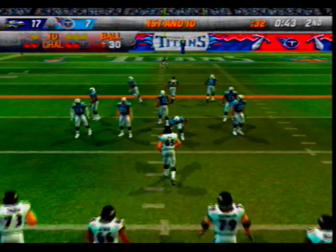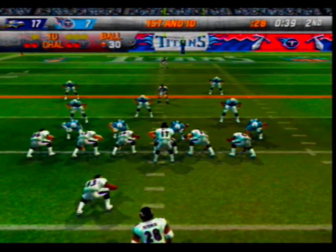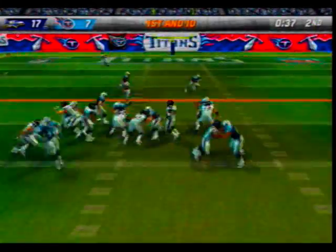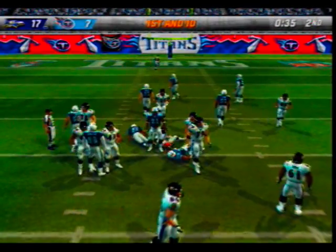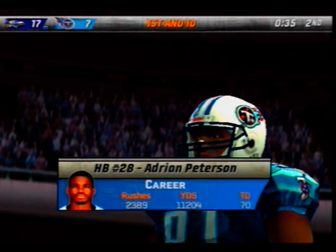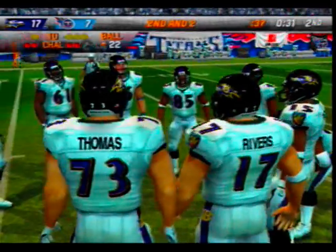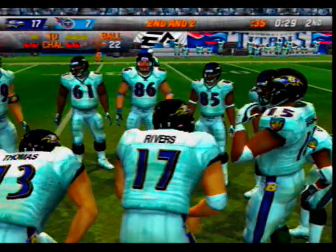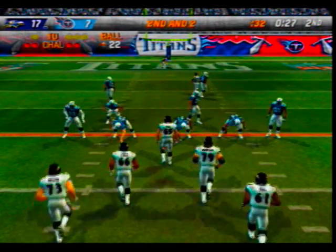First and 10. Ball on the 30-yard line. With the carry, comes up to make the play. You never know when you're going to find some room and break loose into the secondary. Second and two. Ball on the 22-yard line.